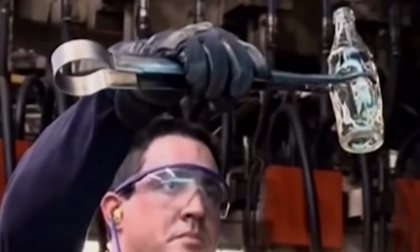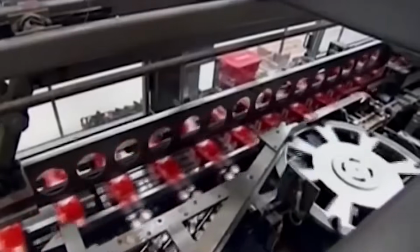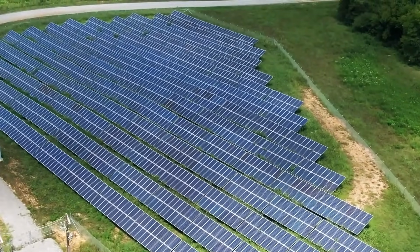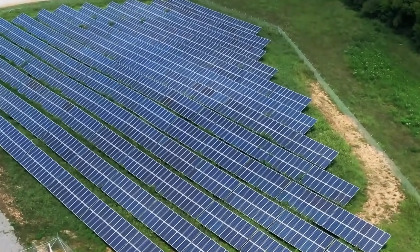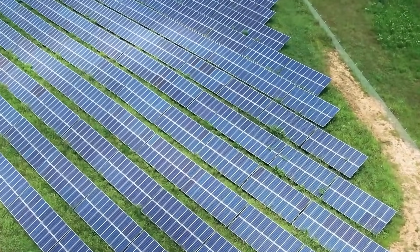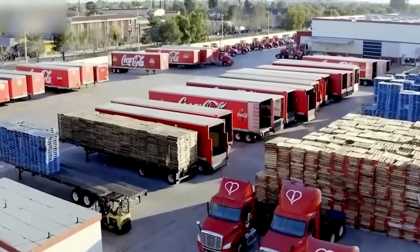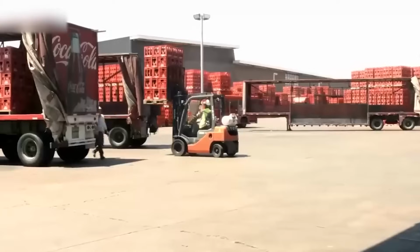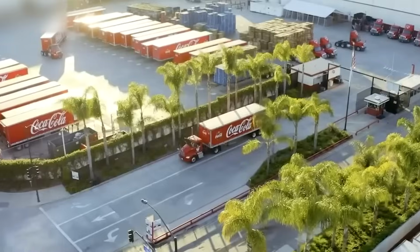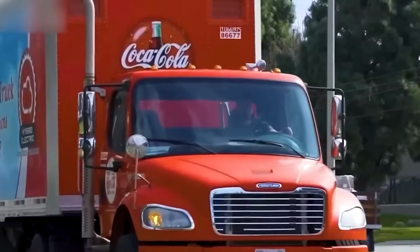In addition to water conservation, Coca-Cola has also invested in reducing its overall carbon footprint. Many of its manufacturing plants have adopted energy-efficient technologies, including solar panels, wind turbines, and advanced heat recovery systems. These measures help Coca-Cola decrease its reliance on fossil fuels and reduce greenhouse gas emissions. The company has also transitioned many of its delivery trucks to hybrid or electric models to further lower its environmental impact.